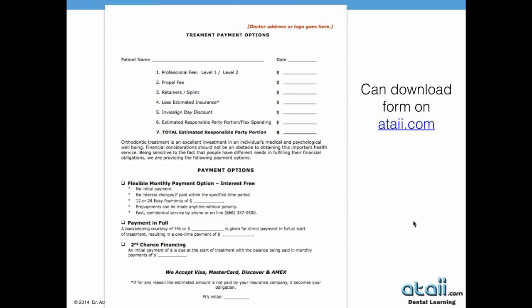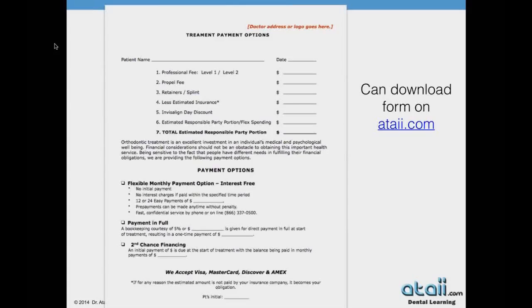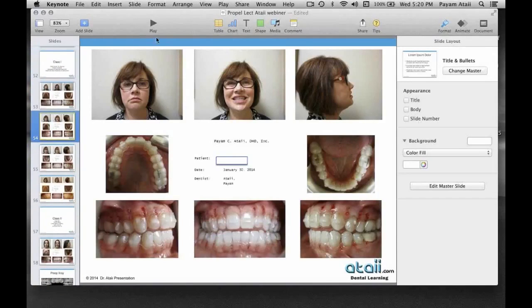So going back to the fee, when do you start Propel? Thank you. In this particular case, I always like to start the Propel right at the treatment time of the first aligners. So I'm a fan of starting with the first aligner, and as soon as I put in the first aligner, we put on the attachments. Then at that point, we go through and start the actual Propel treatment.